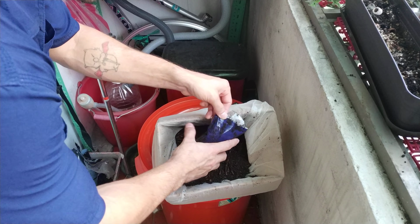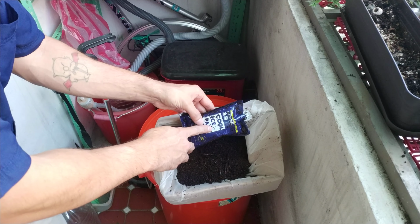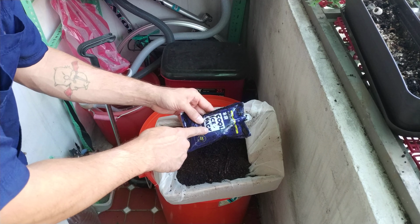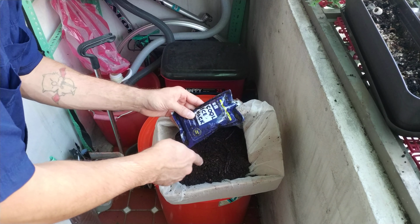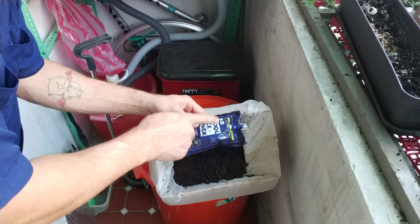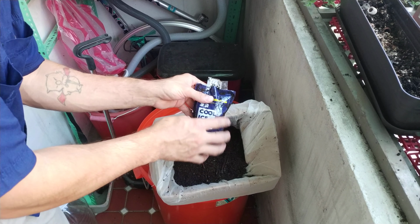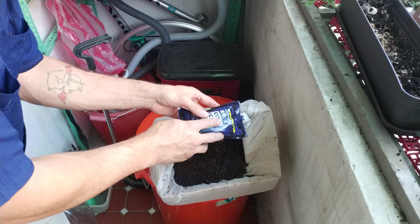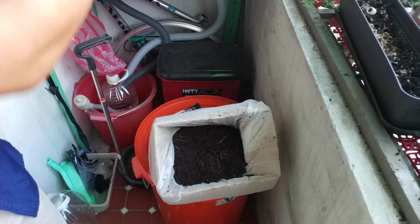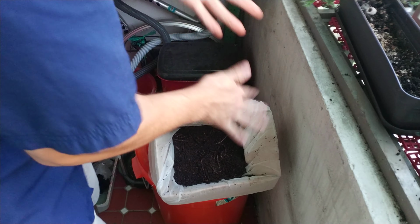And what's this? Last time I ordered worms, it did not come with a cooling pack. This seller packed it with a little ice pack. Although they probably didn't freeze it because that would be too cold, but it kept it nice and cool. All right, so now I'm just gonna put these worms in these bins over here.